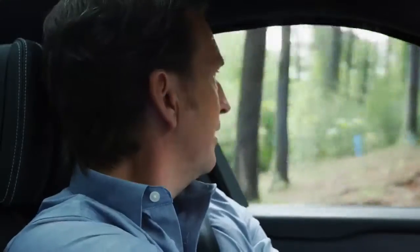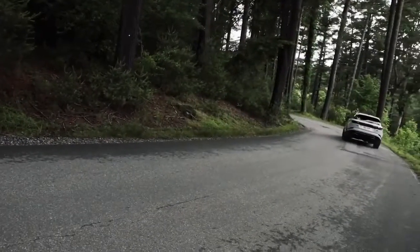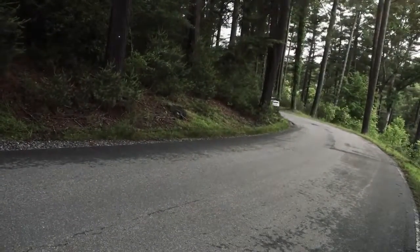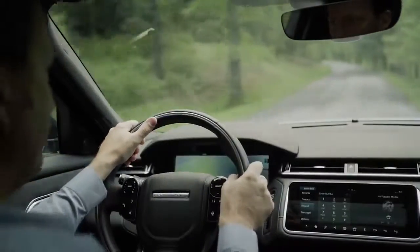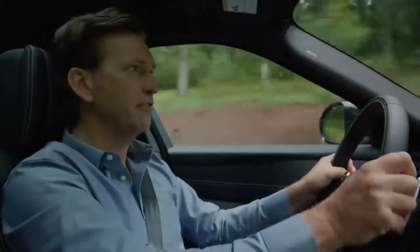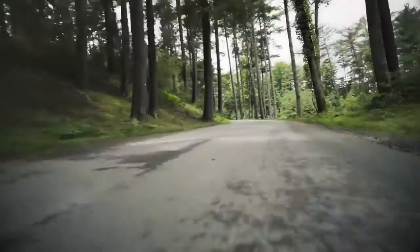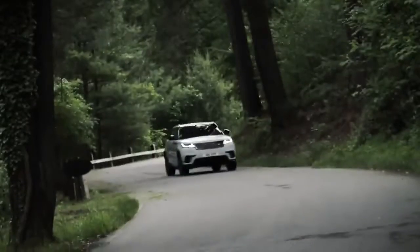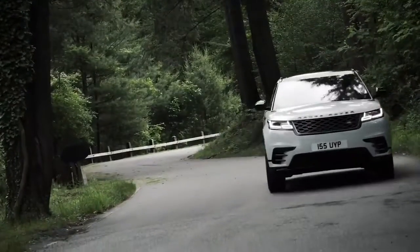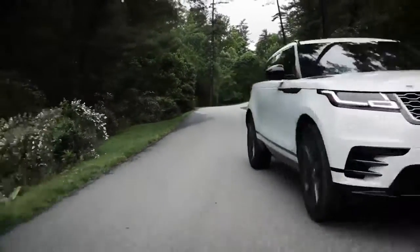Wow. There's no hiding my enthusiasm for the way the Range Rover Velar handles these twisty corners. It's quite superb. Land Rover says their all-wheel drive system can react faster than the blink of a human eye, which, if you don't know how long that is, is about 100 to 150 milliseconds. And as I maneuver the car through these very demanding corners, I can really feel all that technology in action. The Velar is just so responsive.